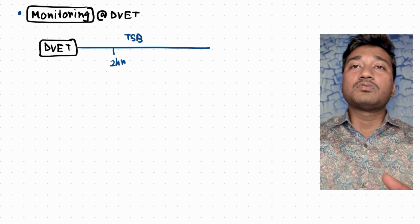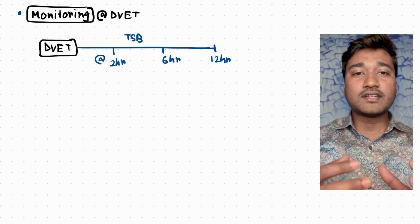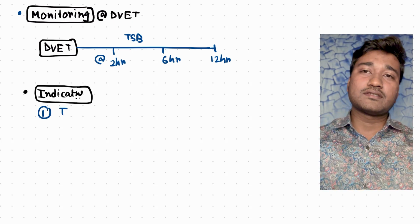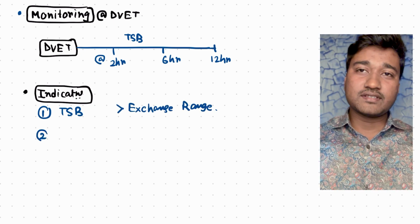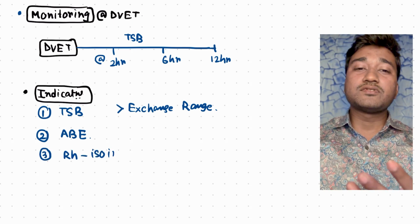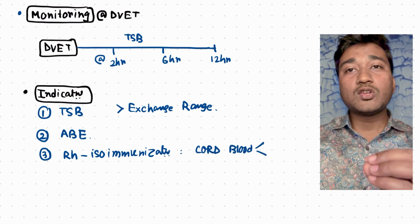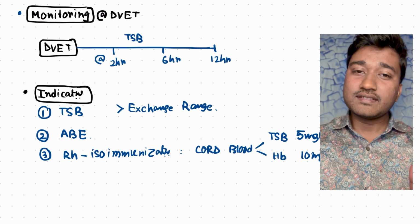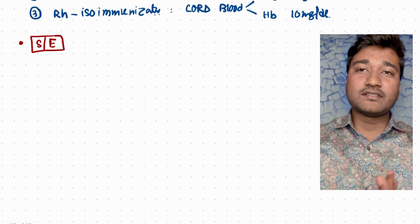Okay, so what will be the monitoring after doing this double volume exchange transfusion? We have to monitor the TSB value. Should be done after 2 hours, after 6 hours, and 12 hours, like that. Now the indication for doing double volume exchange transfusion, you already know it. If the TSB value is more than exchange transfusion range as per the given chart of AAP, and also ABE, that is acute bilirubin encephalopathy, and in case of Rh isoimmunization, if the cord blood is having TSB value 5 mg per dl or hemoglobin is 10 mg per dl, like that.